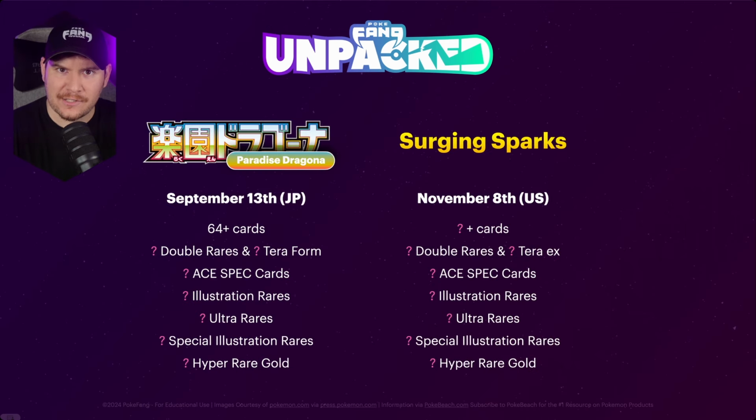So this is a slide that I start building out every time we get some news about upcoming sets. You can see right here the comparison between the Japanese set and the English set is how I like to break these down. September 13th, we are getting Paradise Dragona. We know that it has 64 cards, or it says 64 base cards plus secret rares. That's the only thing so far that we know right now.